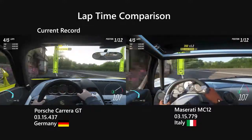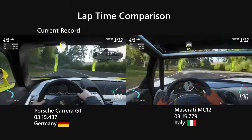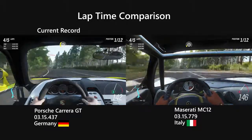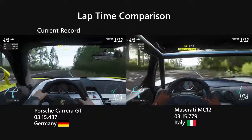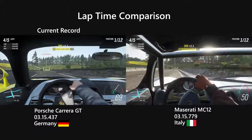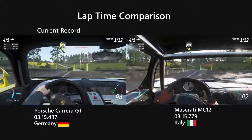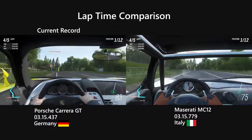Going now through Ashbrook. You can see the Maserati looking just a little bit faster there. Going through the bridge corners now, just a little bit ahead. That really nice corner from the bridge.